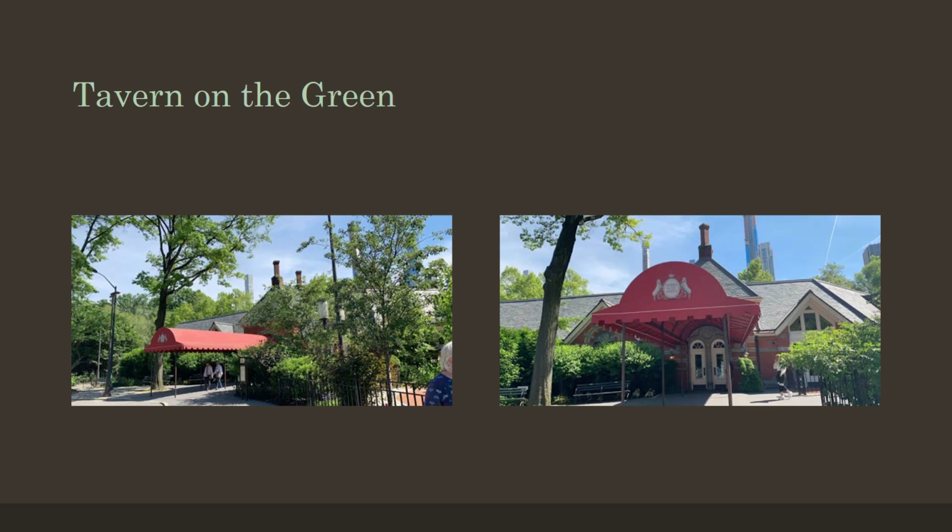So Tavern on the Green, these are the only two photos I have. So a little bit of a sad story here. This was one of my great-grandmother's favorite restaurants in New York. So we decided we would go to it, and I'm old enough now that I will try new things. And turns out I like them. So we ate here. The food was very good.